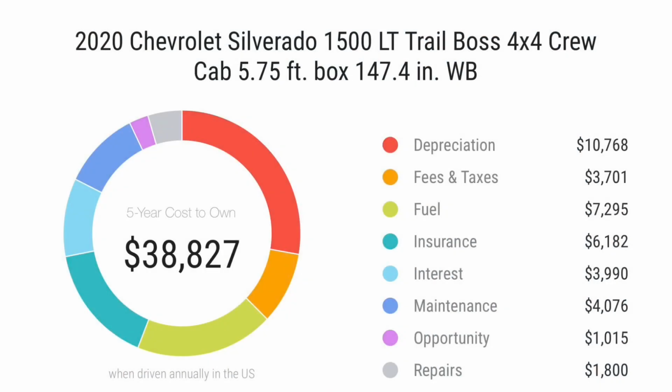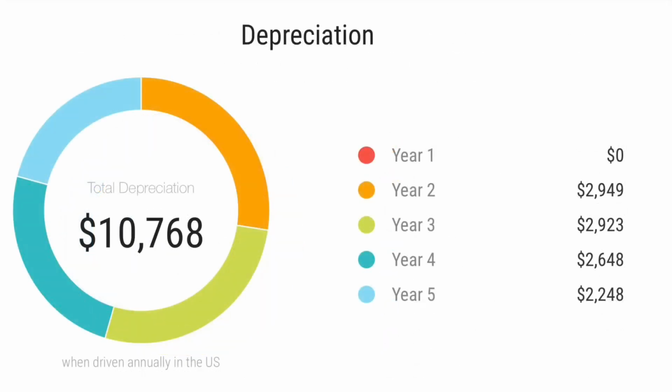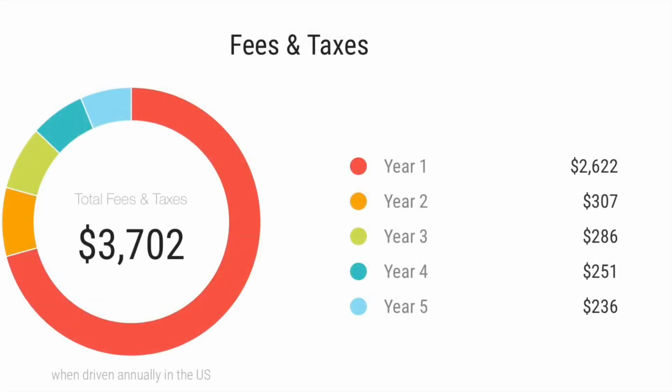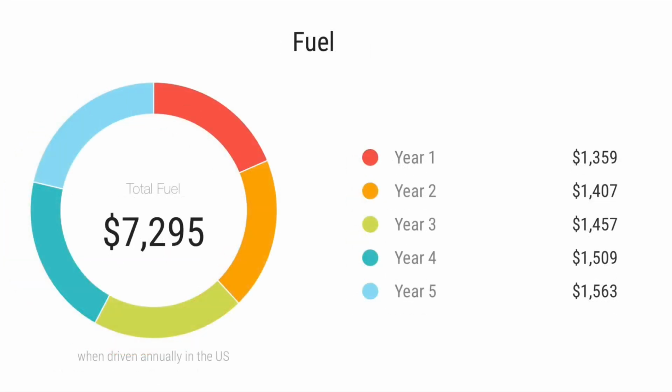And on this graph, you can see this truck's 5-year cost to own. And I have to say, it's not a cheap one. At the price of $38,800 loss. In 5 years, the depreciation of this truck is $10,700. Fees and taxes paid is around $3,000, with the biggest hit in the beginning of the purchase. Fuel paid, depends on how you drive and how many miles you put on it, is around $7,300.